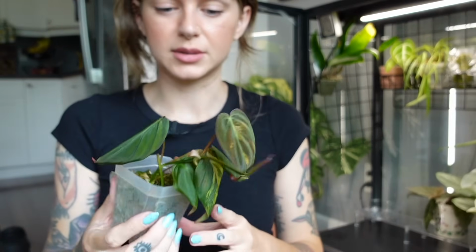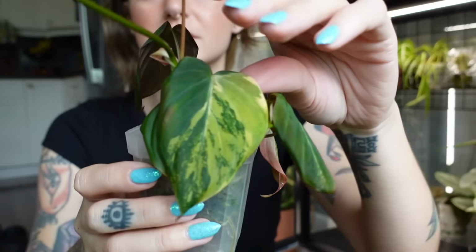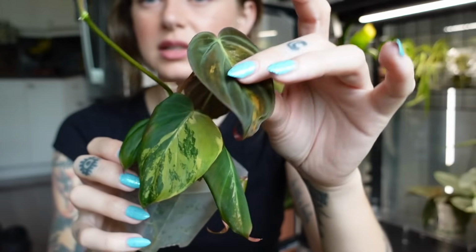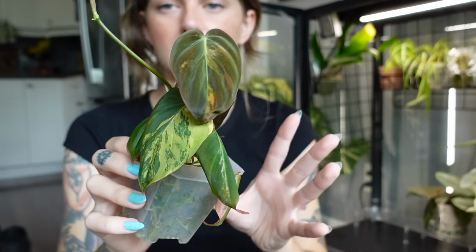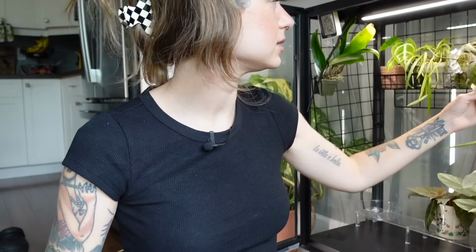The first time it completely reverted. I chopped it up, everything. I could not get variegation back. So I was just scared that that was happening again to this one, but then I got this leaf with the variegation, stunning. Sorry, I wish this wasn't so thirsty right now to show you better, but it is just such a beautiful plant. I've been loving it so much, more than I thought I was going to. It really makes me happy. So there's a little update on that one.